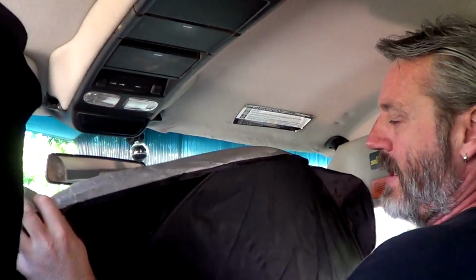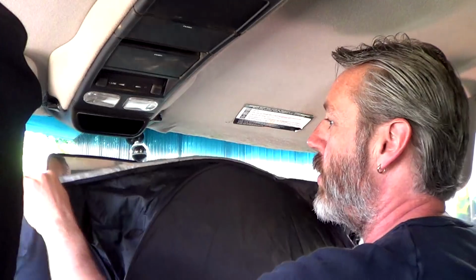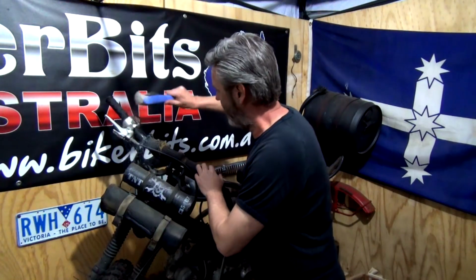If that happens, the reason why I think it started doing it, because it wasn't like it when I bought the car, is from using one of these doodads. When you're putting that up in there, I think it just kept lifting that stuff up. So there you go, another job done. On to the next one.